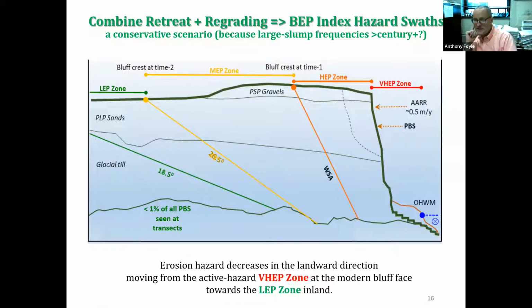We'll see more of that in the maps in a second. It's conservative, definitely, because what's not known on the Great Lakes in particular is how fast this natural regrading of slopes tends to occur. If you stabilize the toe, how long do you have to wait around before it becomes an 18 or a 26-degree slope? Not well known. So this is a conservative mapping scheme, as it were.